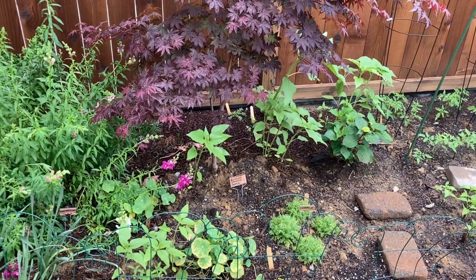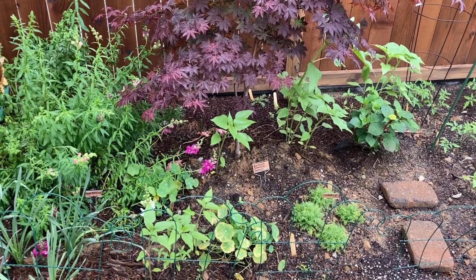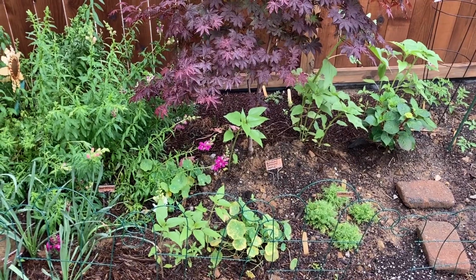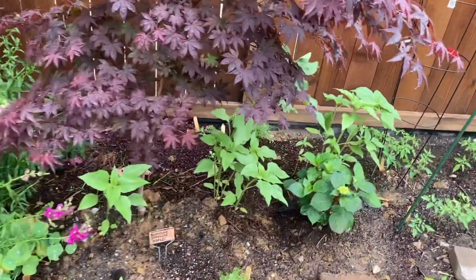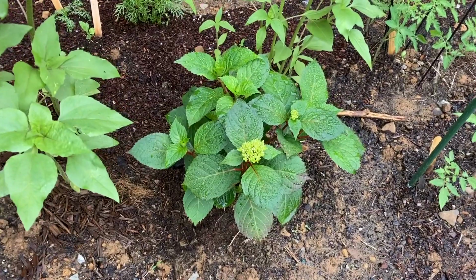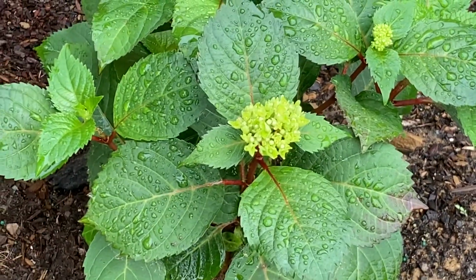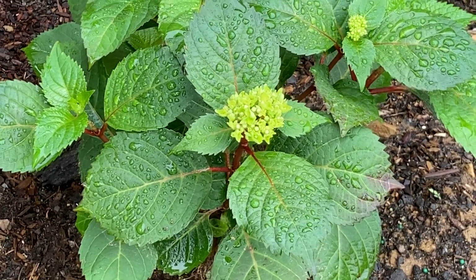Underneath the red bloodgood maple, I have so many volunteer sunflowers. I have not planted sunflowers. These are just left over from last year, so we'll see what color they are. I kind of hope there's some of my red ones, because those are my favorite. Then I have a patch of chamomile and a new plant, my hydrangea. It's getting closer and closer to blooming. I cannot wait to see what color the blooms are. I have been putting my cooled off coffee and my grounds on it to make it more acidic.